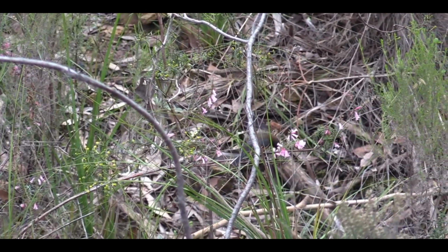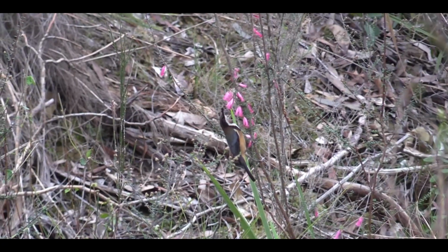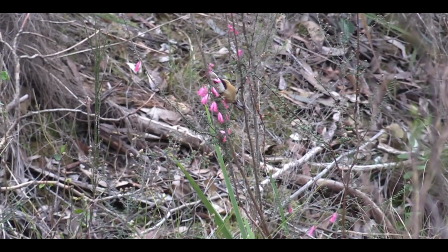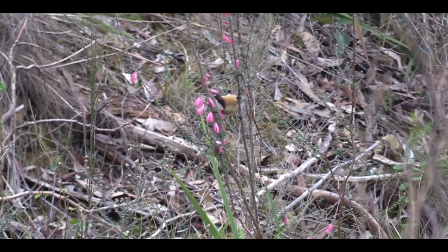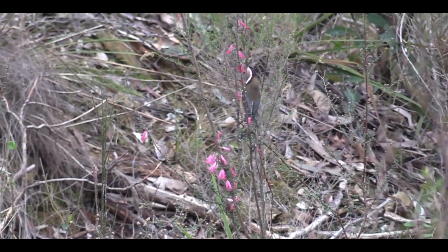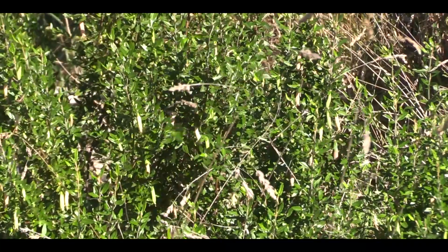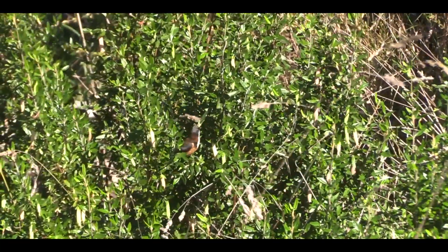It's in the Nillumbik winter that their slender and curved beak allows access to nectar within the tubular flowers of Epacris impressa. They move from one Epacris to another, slurping up nectar with their brushed tongue. Correa species such as Correa reflexa and Correa glabra are also on the menu.